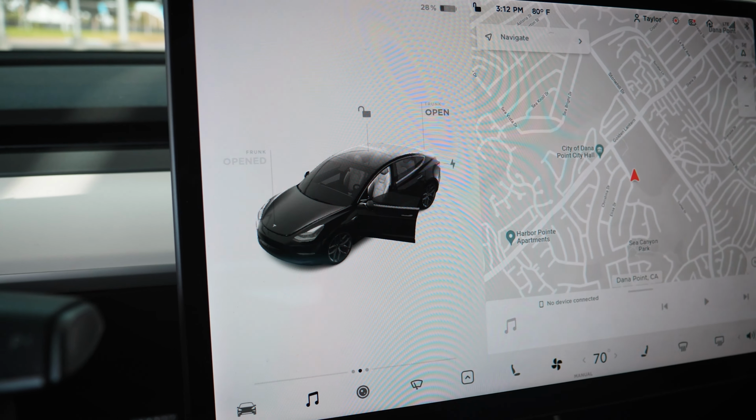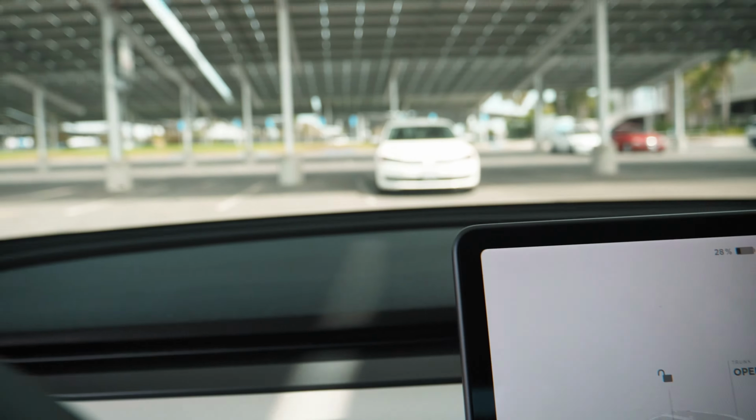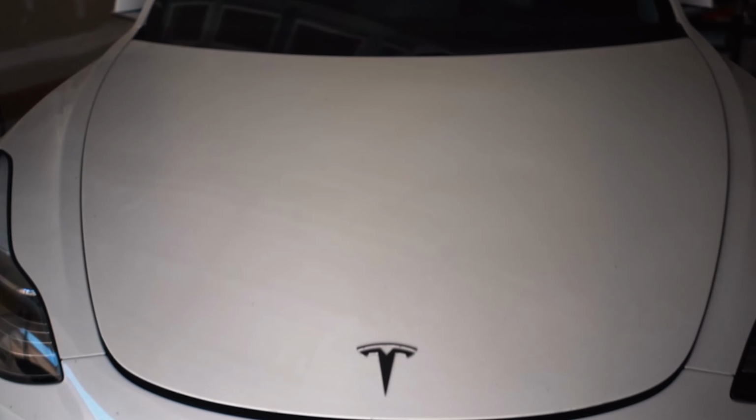Number one, we don't have an auto open and close for the Frunk. It's super annoying. The trunk now has it, but what about the Frunk? I always accidentally hit the button in the car and the Frunk just pops open, and then I have to get out and close it. Or if my hands are full and I just want to throw stuff in there, or if I just want to open it up before, I really wish it can just open and close.